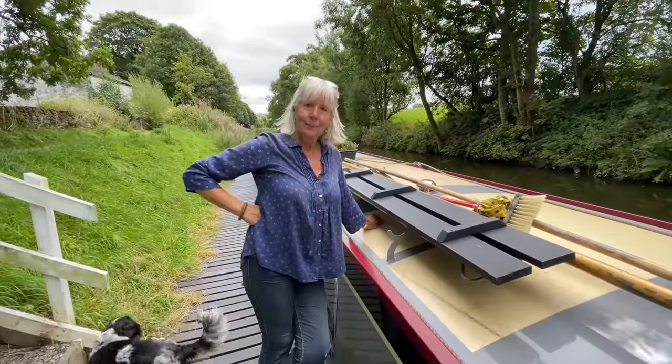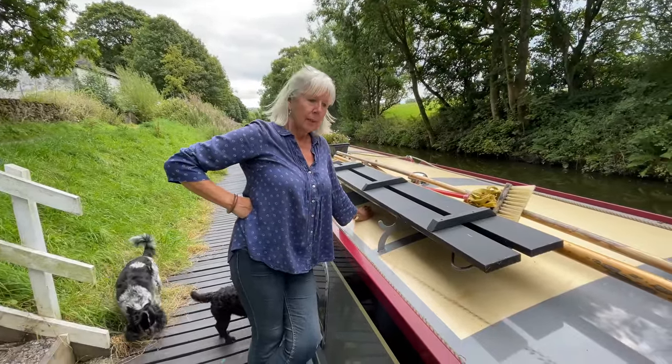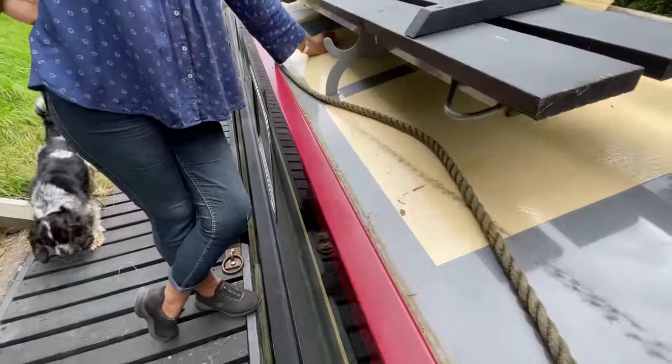Yes? What are you doing? I'm going to clean this side of the boat. Cool. It's a bit mucky, isn't it? And the roof, because we've been moored up that way around, it's not been cleaned for ages. Yeah, it does need a bit of a scrub.